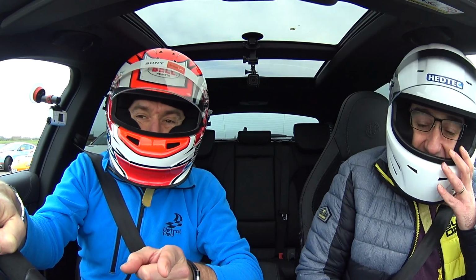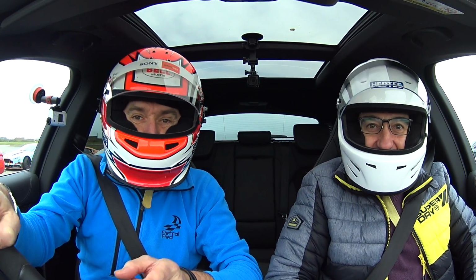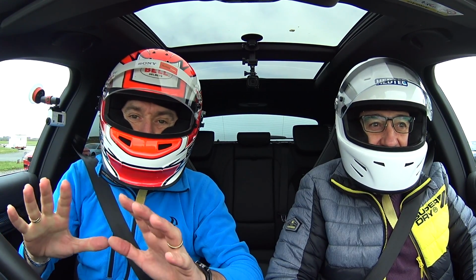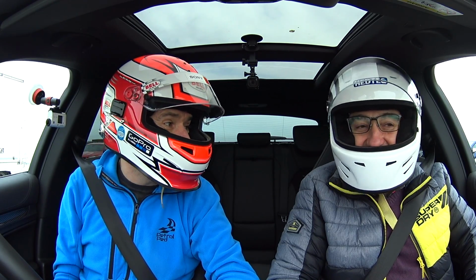The big difference you'll note from the last Vmax I've done is we are wearing helmets, so helmets are compulsory this year. But yes, that was just the familiarization run, just to see how it goes, get the braking point right, but yeah, very quick. There are some proper quick cars here today, but I think we need to have another go. There are. Let's do it.